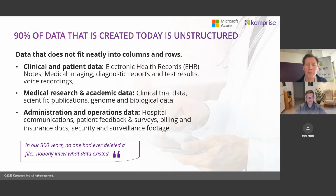But let's just talk about unstructured data. So this is data that does not neatly fit into columns and rows, right? It could be clinical and patient data, EHR notes, medical imaging, medical research and academic data, so trial data, scientific publications, genome, biological data, admin and operations data, so communications, patient feedback, all those things that, like as I said, don't fit nicely into columns and rows.